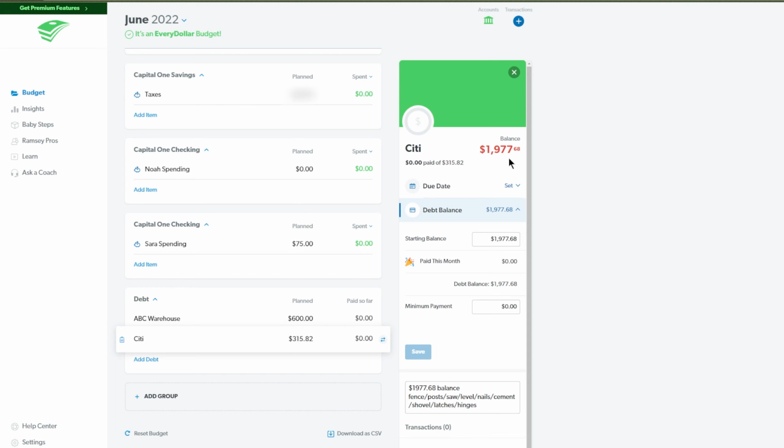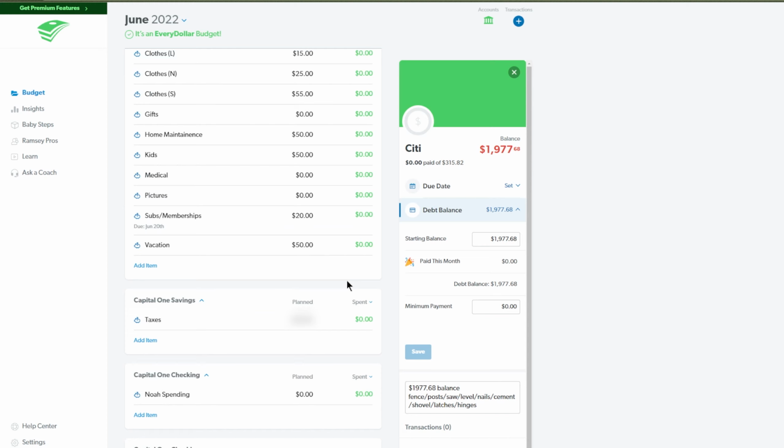We will get nowhere near there, because after this month we're only putting $315.82. That's just the extra that we had left over from this budget, and usually we have a lot more money left over. $600 to ABC. We won't have that anymore. That is done. That is paid for. Usually, there were some other things.